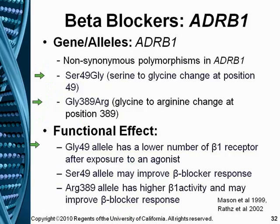Compared with the glycine 389 receptors, arginine 389 receptors have a higher basal beta-1 receptor activity. So because of the higher basal receptor activity, people with the arginine 389 receptors may respond better to a beta blocker compared with people with the glycine 389 receptors.